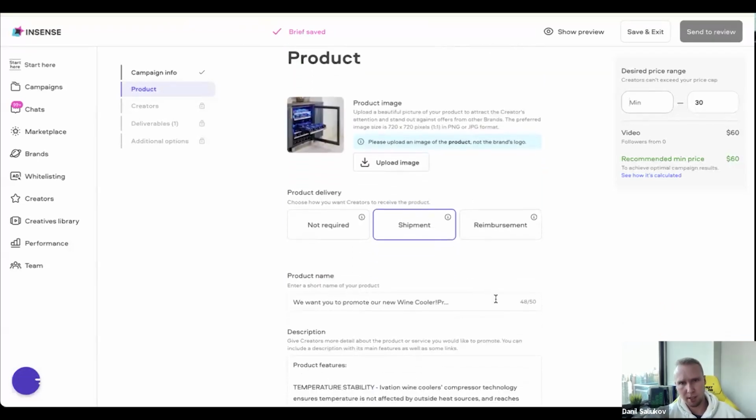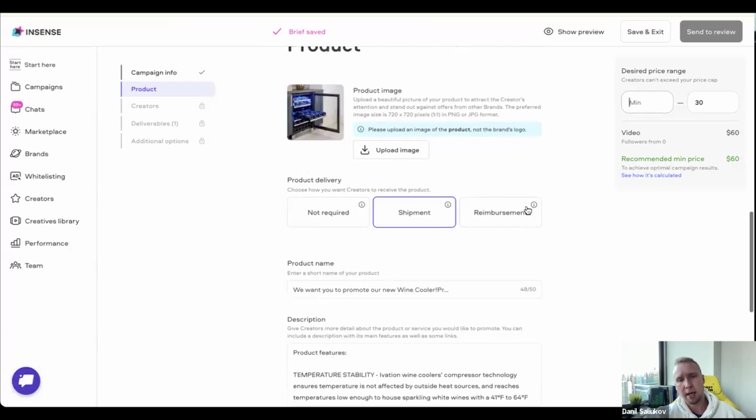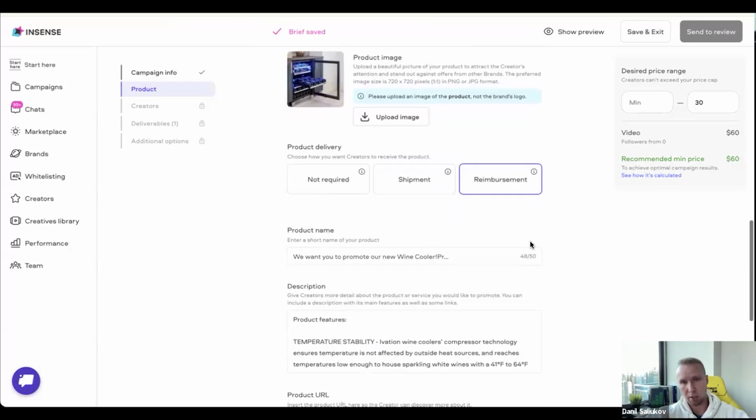If you're going to select shipment delivered through TikTok Shop, like ShipBob, there's another way to do that: reimbursement. In that case, you can engage creators to buy the product from TikTok Shop, share their experience, and deliver the content. So there are multiple strategies around that, because you also need to build the reputation of your TikTok Shop.